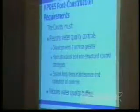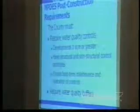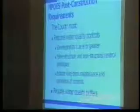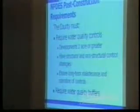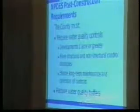Finally, requirements from the state. We have to have a water quality buffer regulation in place. A buffer is simply a vegetated strip of land around a stream, a pond, a lake, or a wetland that allows infiltration, allows filtration, allows cooling of stormwater runoff. I'll explain that a little bit more in a minute.